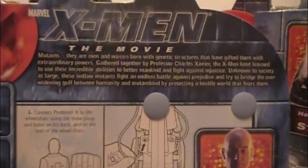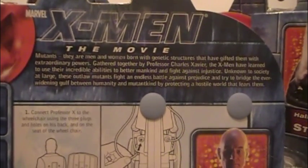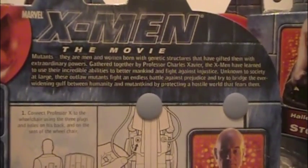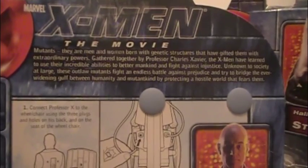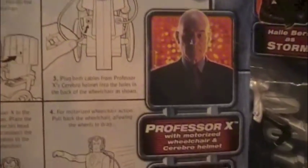So mutants, they're born with genetic structures that have gifted them with extraordinary powers. Gathered together by Professor Charles Xavier, the X-Men have learned to use their incredible abilities to better mankind and fight against injustice. Unknown to society at large, these outlaw mutants fight an endless battle against prejudice and try to bridge the ever-widening gulf between humanity and mutant kind by protecting a hostile world that fears them.